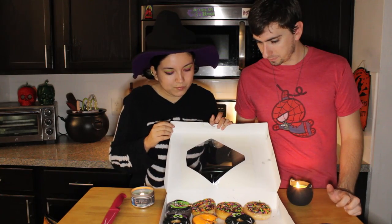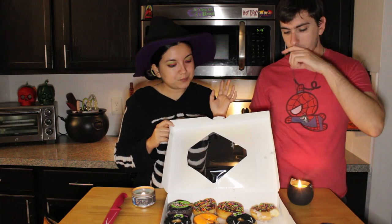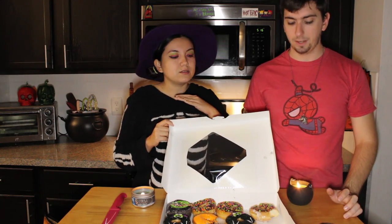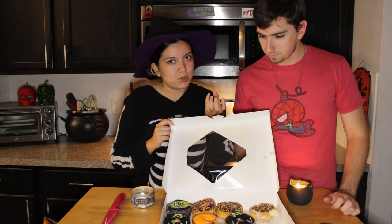Let's try the chocolate one, the chocolate sprinkles. So this one's regular glaze, but it has chocolate frosting on it. It's so good. I don't know about you, but I love chocolate covered donuts. Krispy Kreme has always had my favorite chocolate. It's not too rich. It's the right amount of chocolate, so you get that chocolate fix, but it's not like wow, I had a lot of chocolate. You still get to enjoy the donut itself.